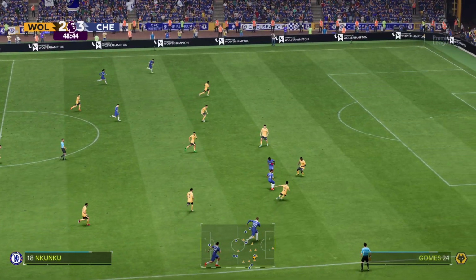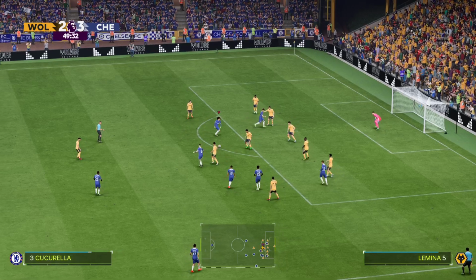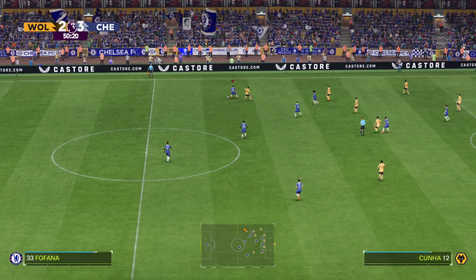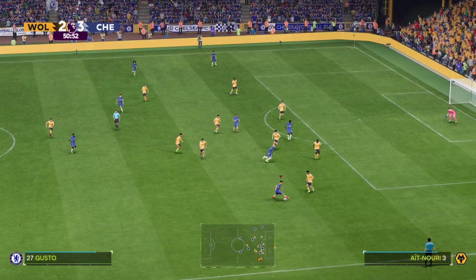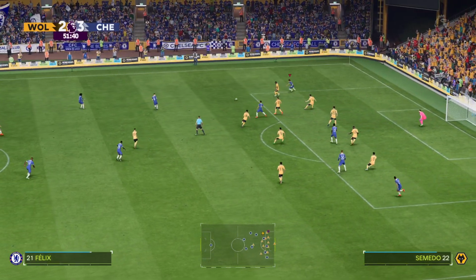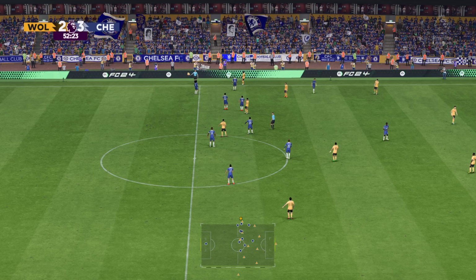Individual brilliance. Chance to play it in. Good looking move. Really committed defending. Gusto. Attending to his defensive chores. Just cutting off the supply. Well, the perfect tackle, really. And now a throw-in.